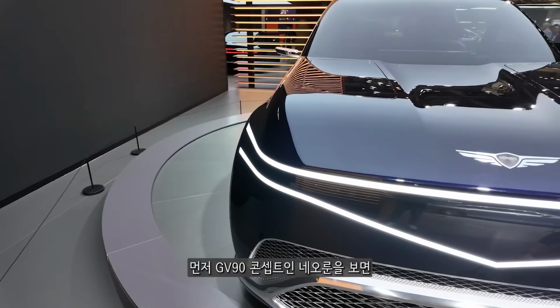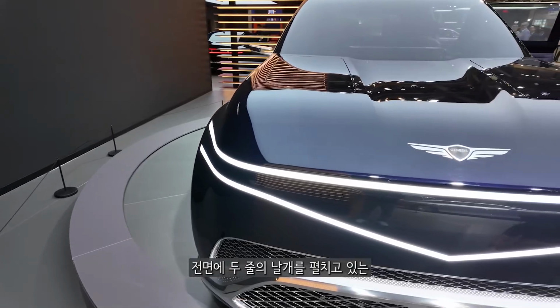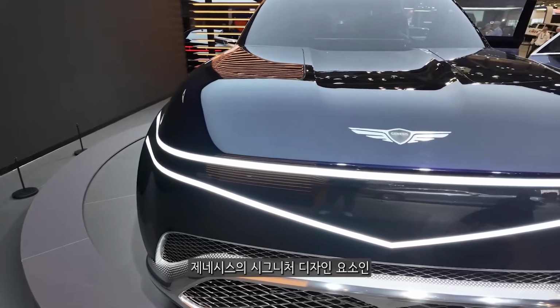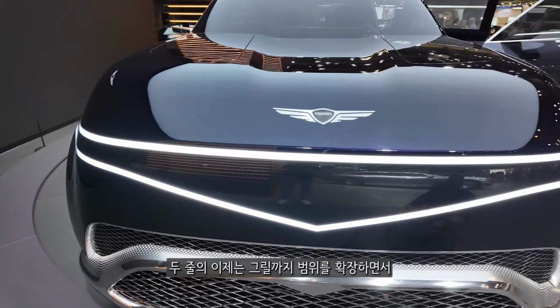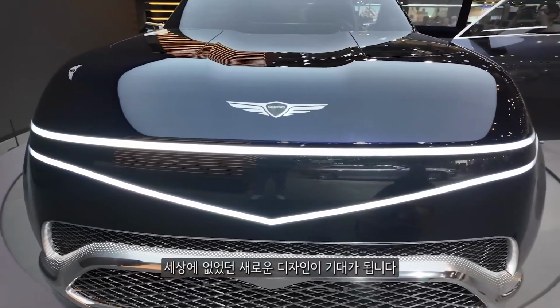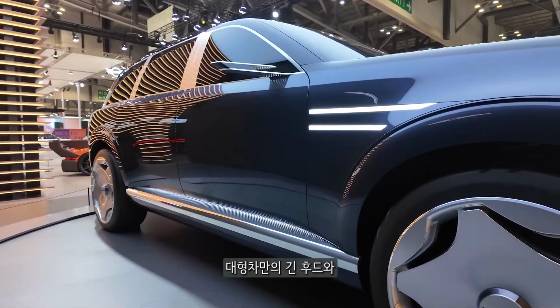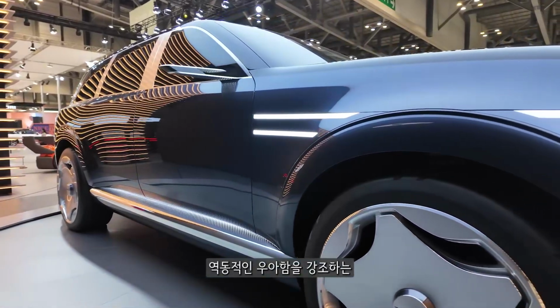First, if you look at the GV90 concept, Neo-lun, the new daytime running lights with two lines spreading out like wings on the front are impressive. The two lines, which are Genesis's signature design element, now extend all the way to the grille, so we're looking forward to a new design that hasn't been seen before.